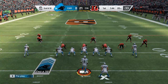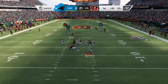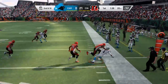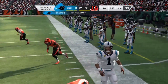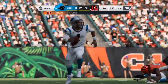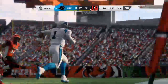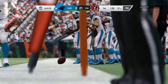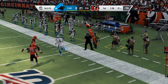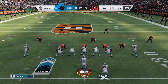After the incompletion, here's 2nd and 10 from the 20. To throw again. Newton, flush to his right. Cam fighting. He lost the football. It's out. But this will get out of bounds, so possession will stay the same. Newton able to use those legs and get past the marker to pick up the first. Here we go. Line of scrimmage, the 31 now on 1st and 10.